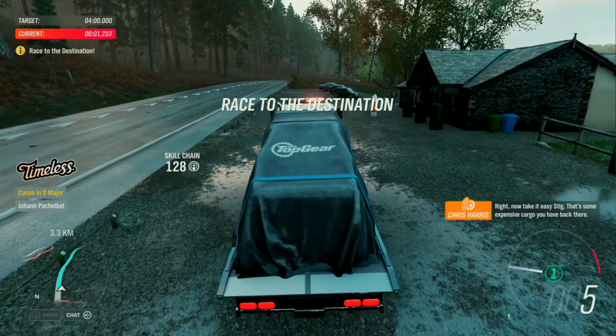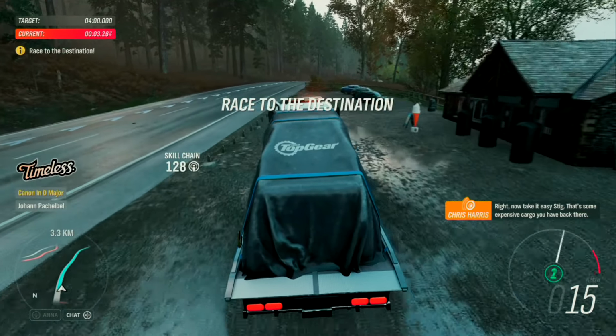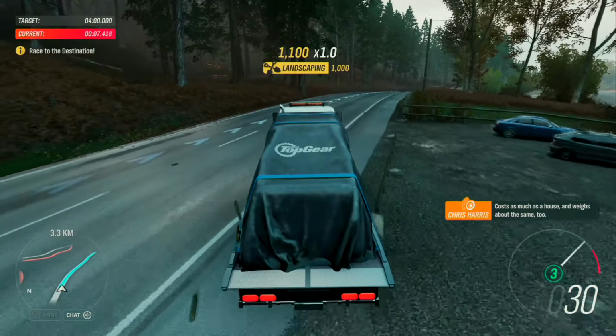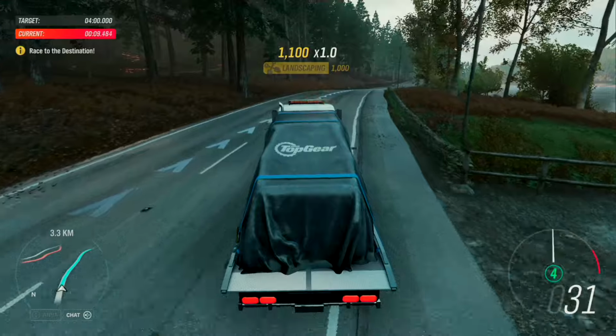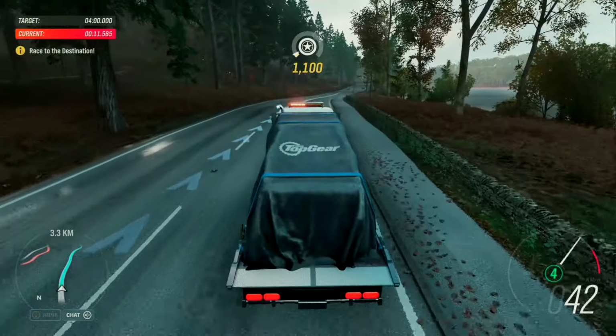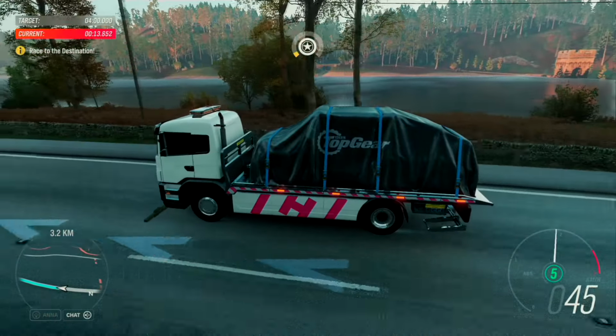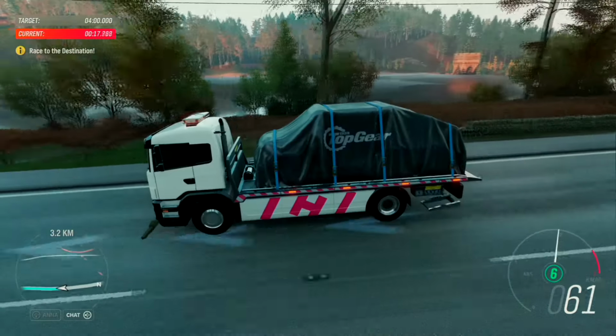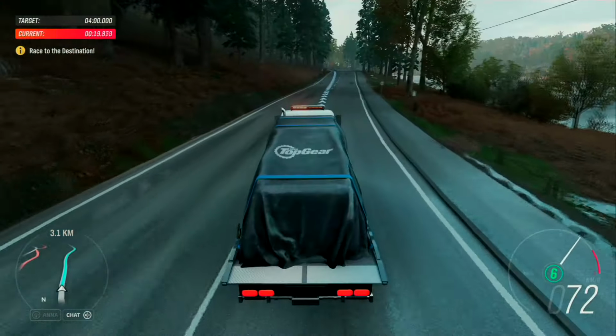Right, now take it easy, Stig. That's some expensive cargo you have back there. Costs as much as a house. And weighs about the same too. What's back there? What the hell? What the hell looks like that?